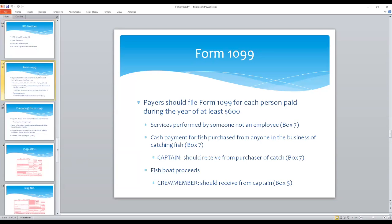All right, Form 1099s. These 1099s, if you pay somebody $600 or more, you should issue a 1099. If it's under 600, you don't have to. That recipient still has to report the income. But yeah, you should fill out 1099s, issue them to your crew, and send them to the IRS. Now, the 1099s ain't that hard. It's just you need to figure out how you paid your crew and which form to use.